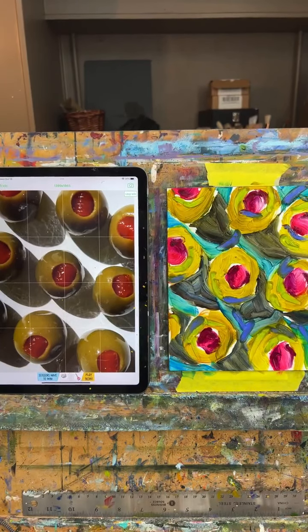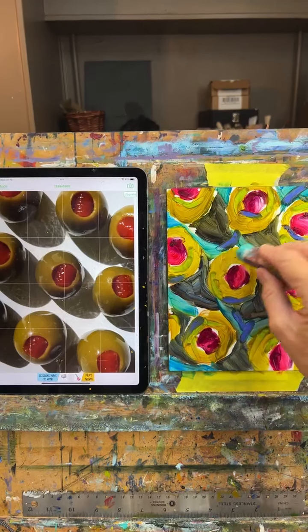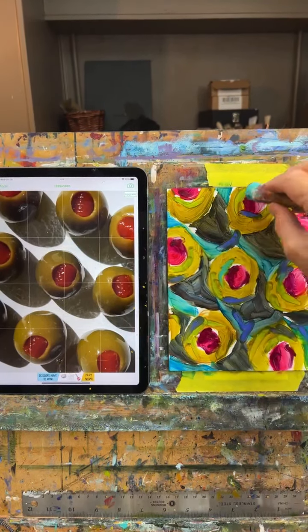All right, I need this color. Because any painting without that color, a little bit of this color.